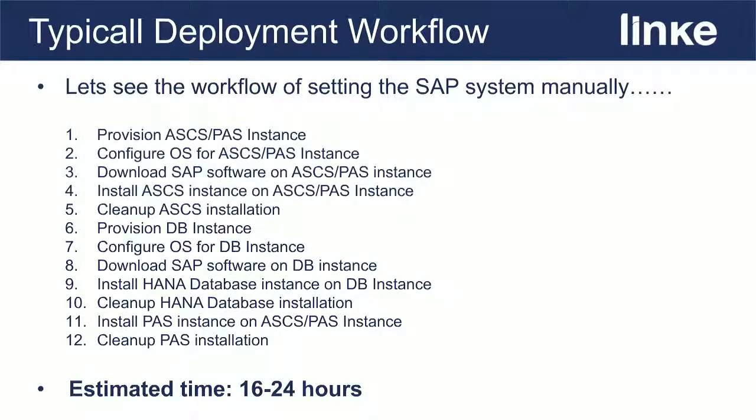Roughly, and depending on many factors, we always measure that this takes between 16 and 24 hours of work. So usually between 2 and 3 days is what it takes an engineer to get all this done when starting from scratch. Of course, we assume that we are doing this on AWS, and provisioning an AWS EC2 instance is really, really fast. But we are considering just the work it takes to do all the SAP deployment.